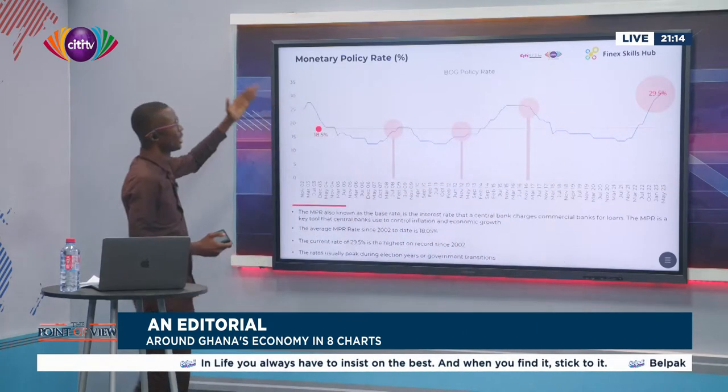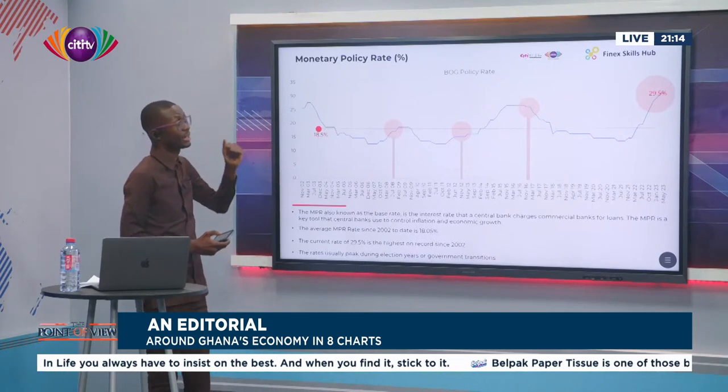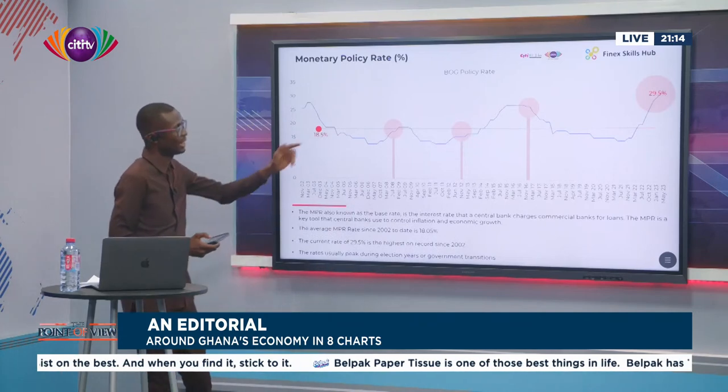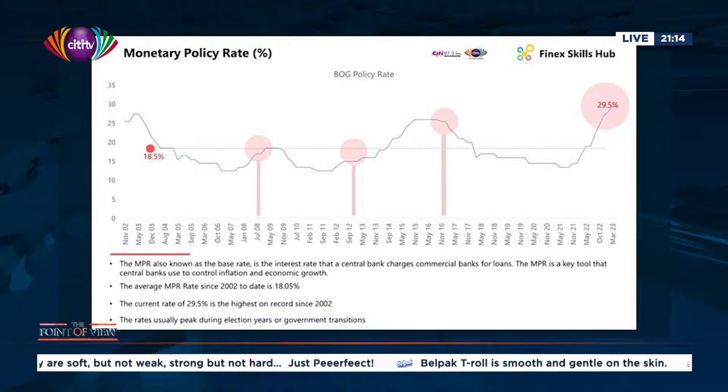This is very interesting. So this rate keeps going up, particularly when the central bank feels that inflation is a big problem. And it's not a positive story that in the past 21 years, what we are being told is the rate is the highest. This is not a very good thing, all right? It peaks during election years. This is the highest on record since 2002.